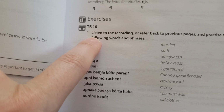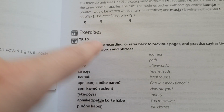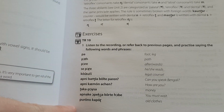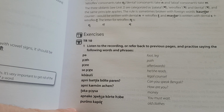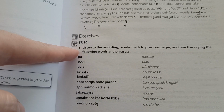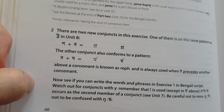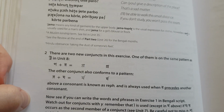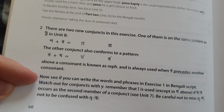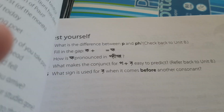transliterated Bengali. There's an app that accompanies the book. You listen to the recording of someone speaking through all of these different words and phrases. And then after you've heard them and you kind of practice along with them, it gives you some additional tips like conjuncts and things like that. And then it asks you, now see if you can write the words and the phrases in Bengali script. And then there's a test at the end of each chapter.